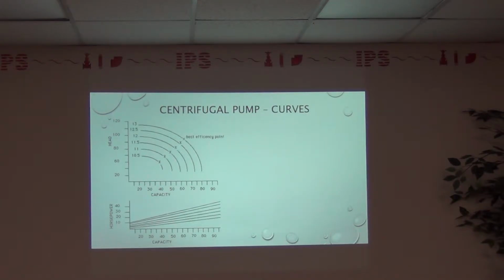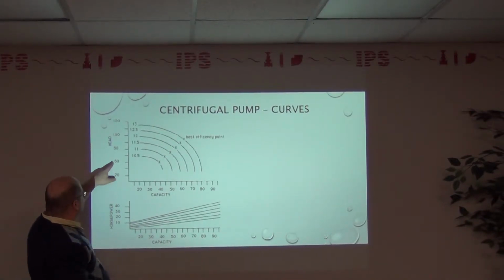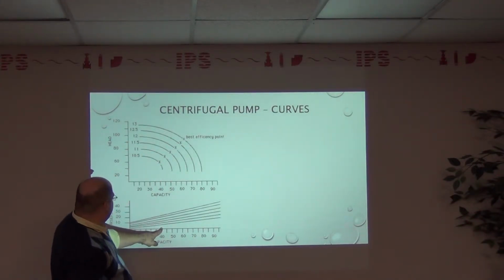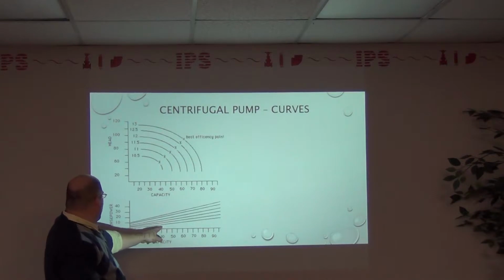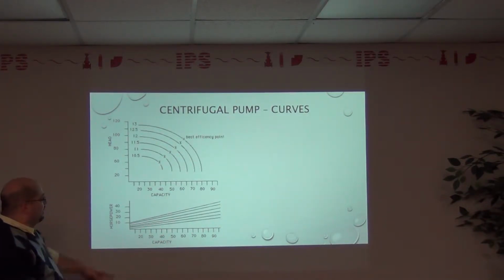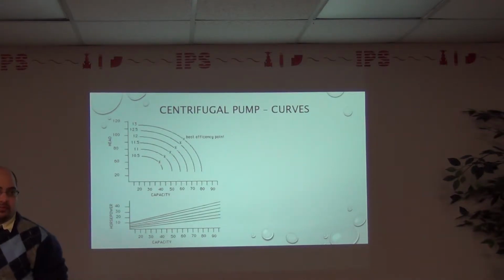Then on the bottom is actually a curve for our horsepower. If you notice, the horsepower curves correlate with the impeller trims. So that allows us, when we are plotting a known head, say in this case 60 feet, and we're coming down and we want 40 gallons per minute, this curve allows me to dictate what my horsepower needs to be and what my trim of the impeller needs to be.